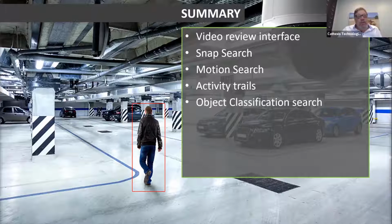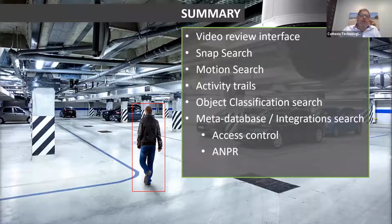We showed you our object classification search, which uses neural networks and deep learning to identify specific objects. And then we showed you our meta database where we've got access control, ANPR, fire panels, and other integrations that we can do. And finally, our alarm gateway, which is our head-end control room environment where people are monitoring multiple sites.